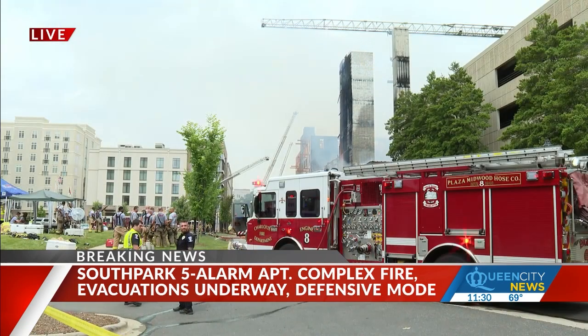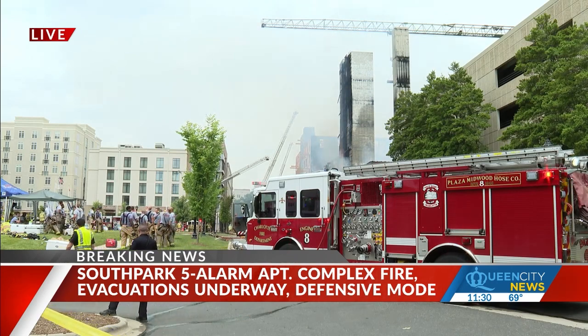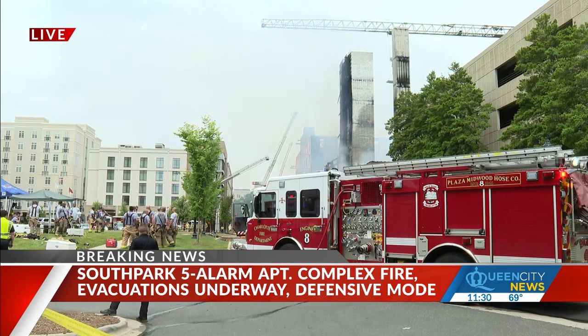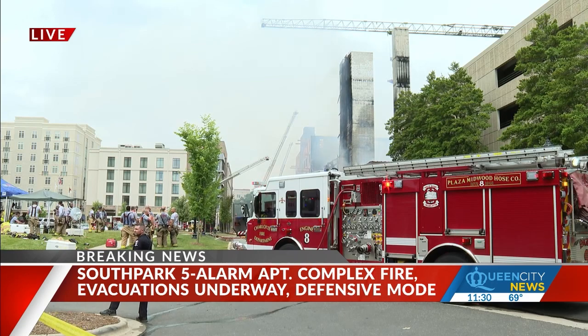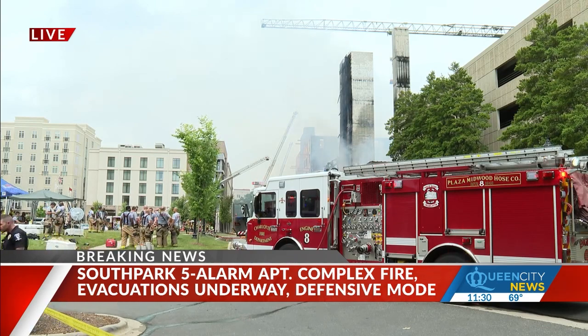We will definitely bring you more of that interview. A little hard to understand there just because of how loud this scene is given the fire trucks. This fire is still smoldering. There are hot spots firefighters are working to put out. Now we want to check in with our Savannah Rudisell, who is live along Fairview. Savannah, what are you seeing from your vantage point?